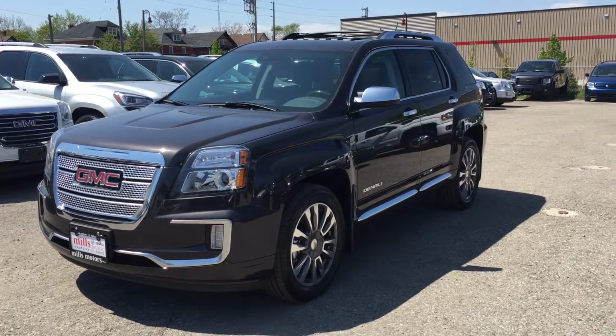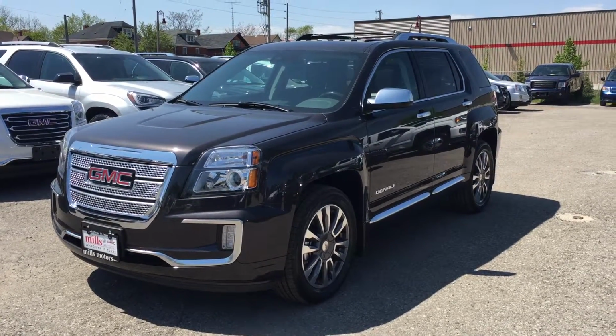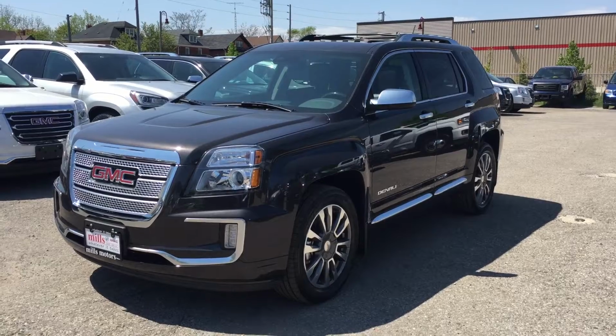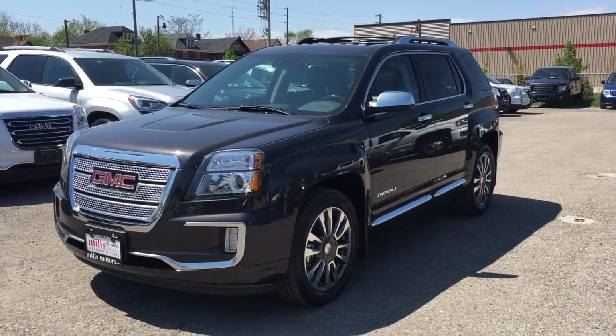What a gorgeous vehicle inside and out, folks, and it does not stop there. It is also equipped with the safety and connectivity of OnStar, as well as having its own 4G LTE Wi-Fi hotspot, which does mean that you can connect your mobile devices to it whilst in the vehicle, making some of those longer rides just that little bit easier.